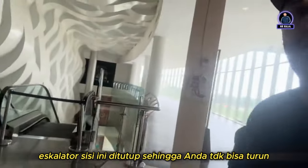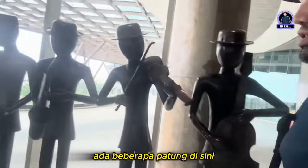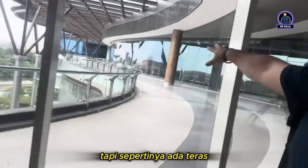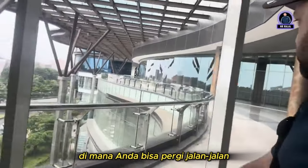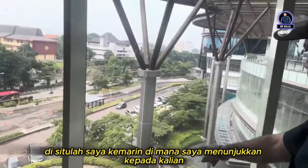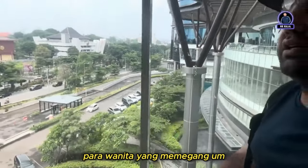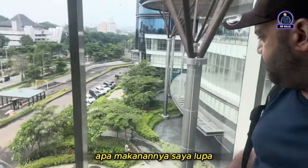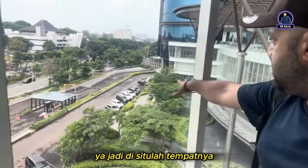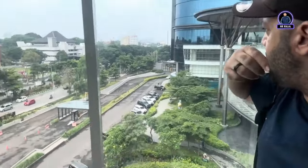The escalators, this side is closed, so you can't go down. There's some statues here. I think they just moved here for now until they find them a spot. But it looks like there's a terrace where you can go for a walk. But right now it's not set up, it's not being used. That's where I was yesterday, where I showed you guys the ladies that were holding the, what's the food called? I forgot. Yeah, so that's where it was. And my hotel room is that way somewhere.